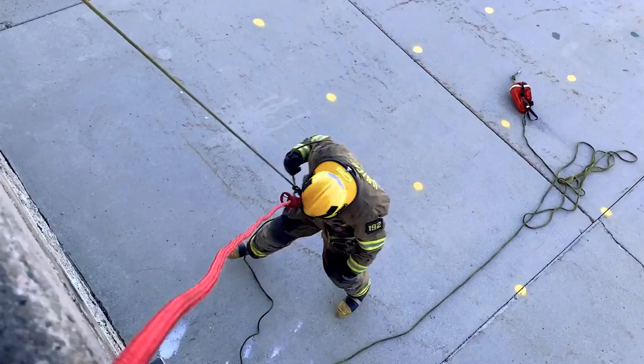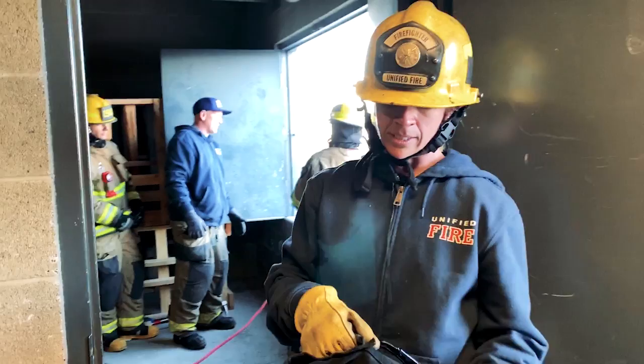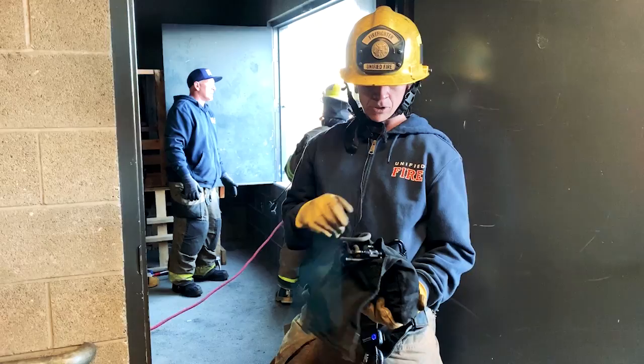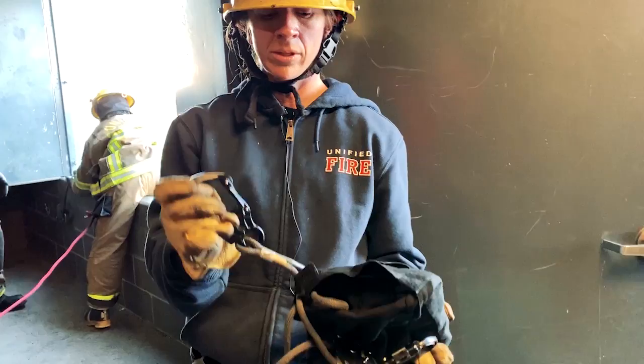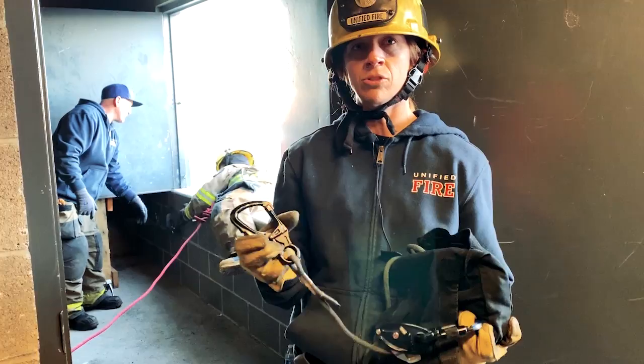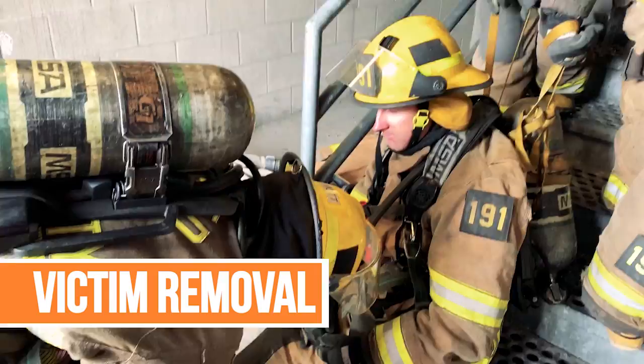So this is my device. It's typically in my right pant turnout pocket, and I have it hooked to me at all times. This part stays attached to the harness that's integrated in my turnouts. And then this is the carabiner that I would use as my anchor. So it's always attached, it's ready to go. All I have to do is either find or create an anchor point in the room that we're in. All right, ready? One, two.